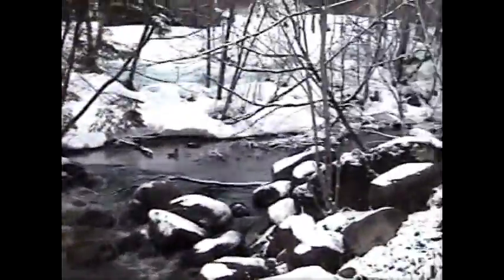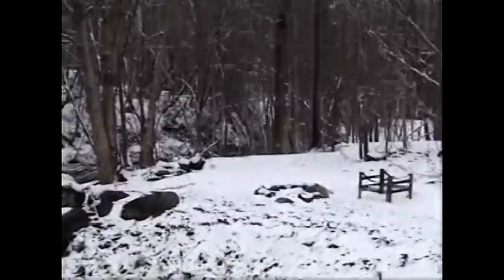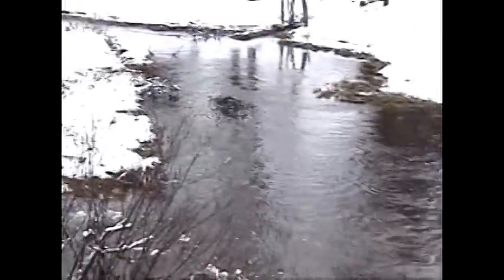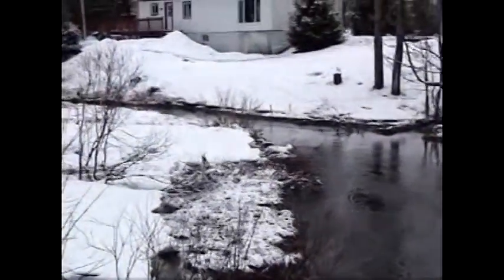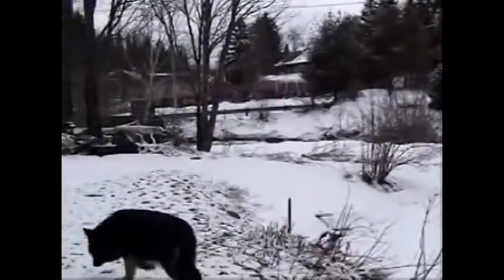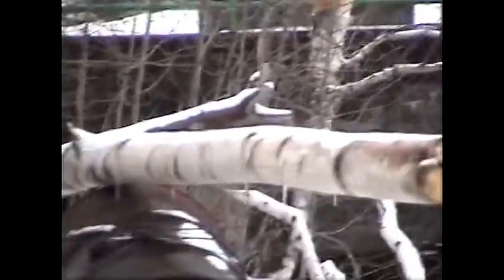See, it comes down from up there, and down, and goes along. And there you see the bridge, maybe? Yeah, there's the back of the mailboxes, you see. It comes out the other side of the bridge to where I just showed you before, where it opens up into more like a little lake in the summer.